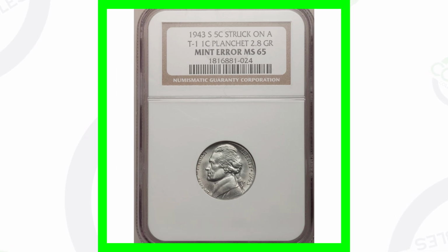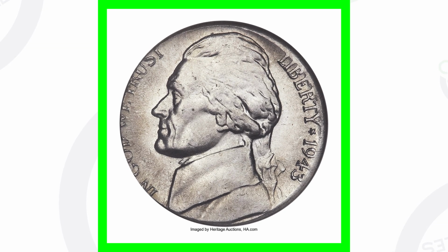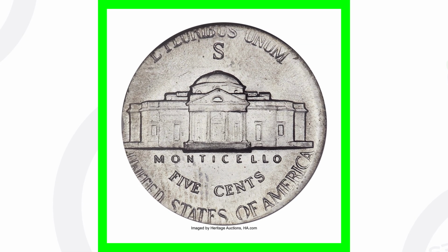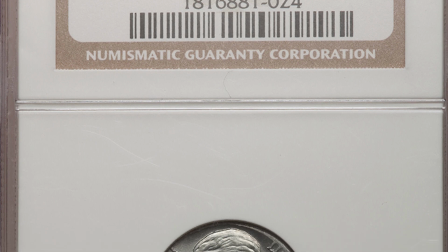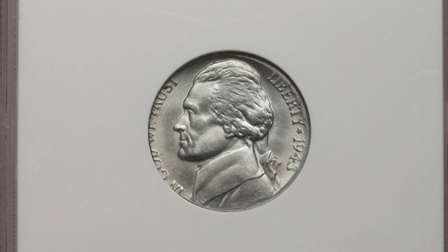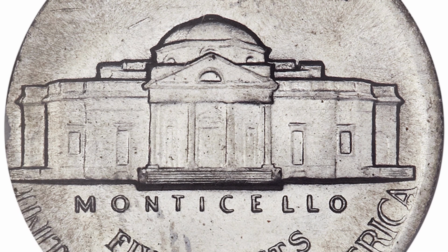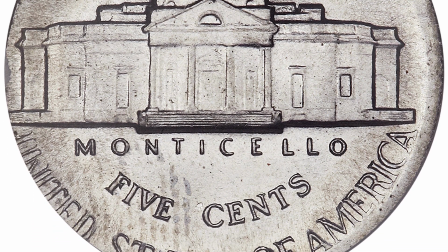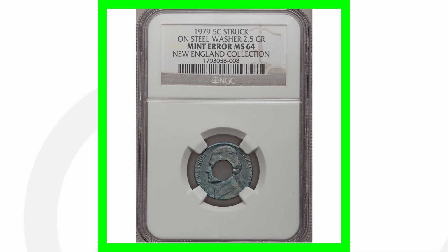Now this next one is a very, very awesome coin. This is a 1943 S 5-cent coin, a Jefferson nickel that was struck on a 1-cent planchet. Now it only weighs 2.8 grams. Now this one was actually struck on a steel penny. So you guys know the steel pennies from 1943? This nickel was actually struck on a steel penny pretty much. So this is supposed to be a 35% silver nickel, as it is from 1943. Now this coin here, because of that error, because of the high grade, sold for over $18,000.